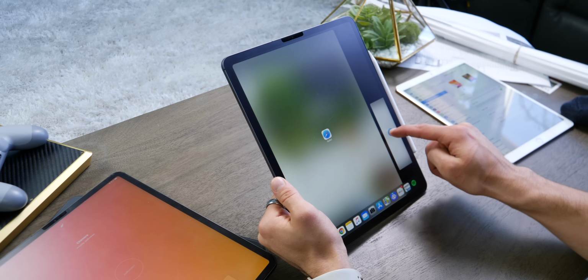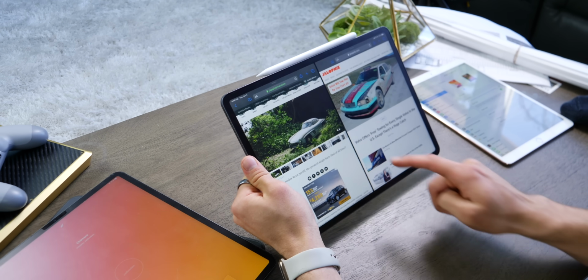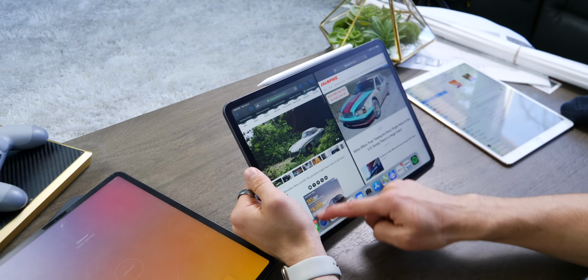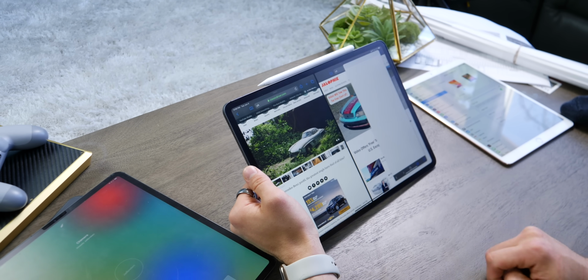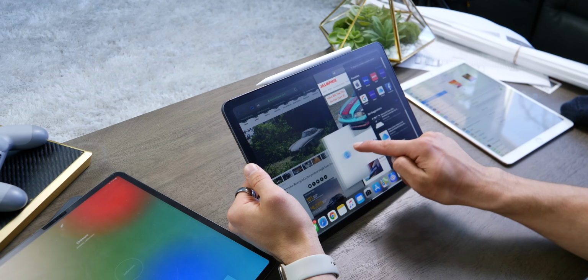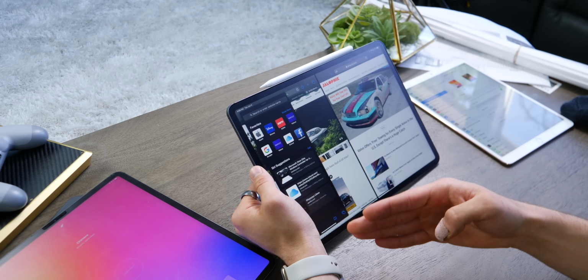And speaking of the iPad, the side-by-side multitasking in the same app is by far my favorite feature on the iPads, especially in the Notes app, Safari application. It's great for multitasking, for media absorption, and just being able to do two things at once in the same app. I love it.